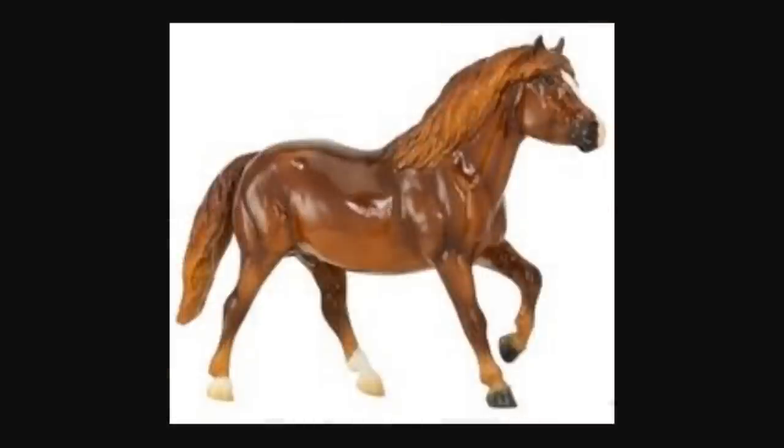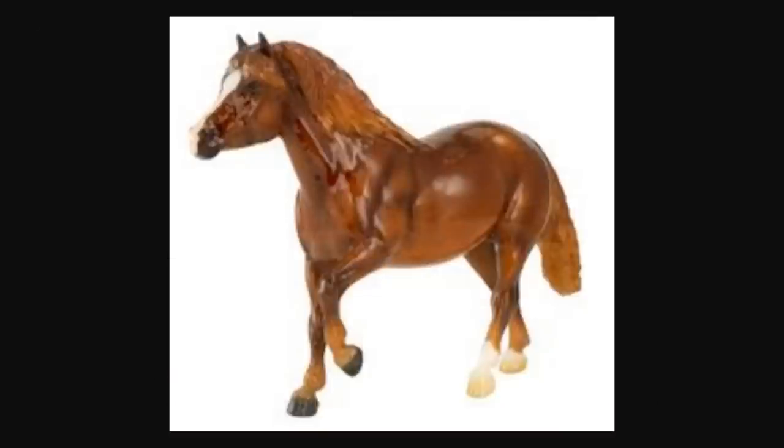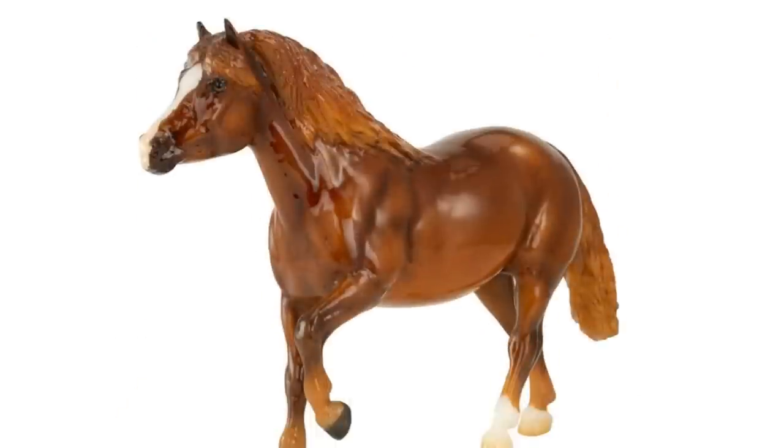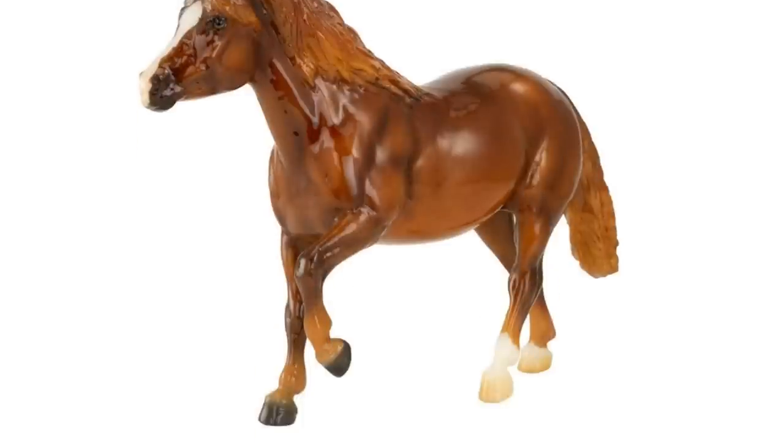But, oh my goodness, look at that picture quality. That is so horrible. I don't know why this year on the BreyerFest blog, the majority of the photos of the models they put up are really low quality, and I really don't understand why, because they used to always have the nice, pretty big size, high quality pictures like this one, but then I don't know what happened.